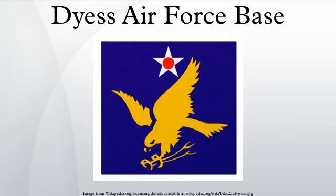Units: the host unit at Dyess is the 7th Bomb Wing of the Global Strike Command, which was activated on October 1, 1993. The 7BW performs combat training with the Boeing B-1B Lancer bomber and is the Air Force's premier operational B-1B unit with 36 aircraft.